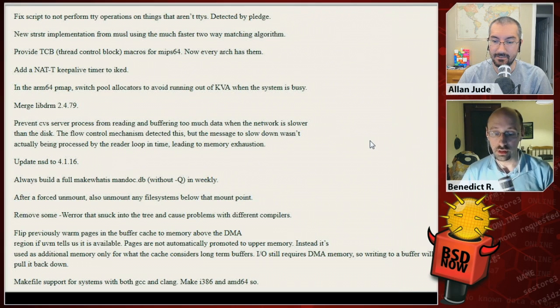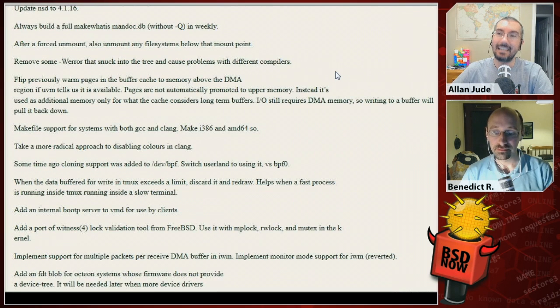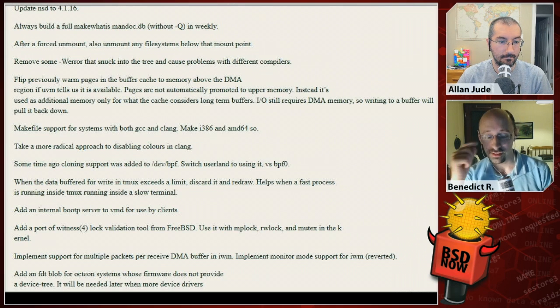Yep. And they use it in MPLock, RWLock, and mutexes in the kernel. Oh, nice. That's cool. I know even the Illumos people were interested in having something like that. Well, actually, it was ZFS that wanted a version of witness just for ZFS that would be portable across all the operating systems. They definitely found that FreeBSD had a good solution for that. Yeah, there's a good amount of locking in the ZFS file system, I can imagine. So yeah, they might want to check that out as well.